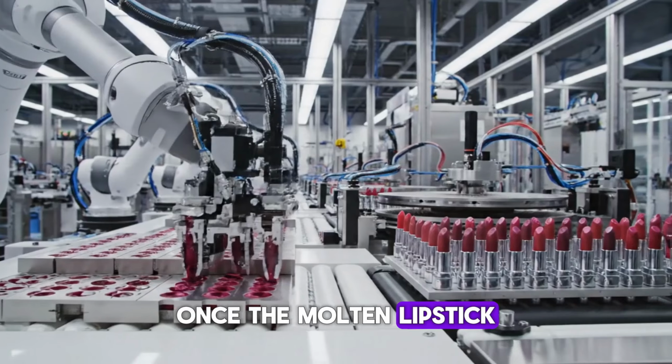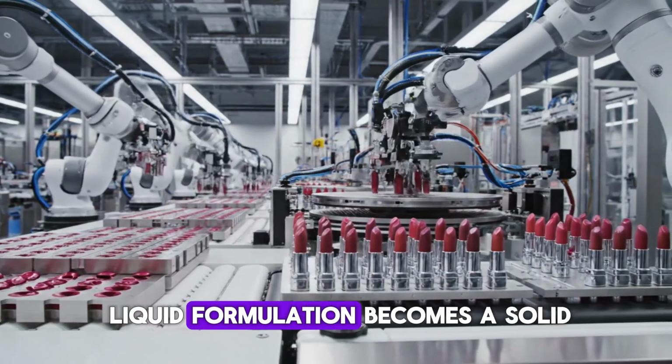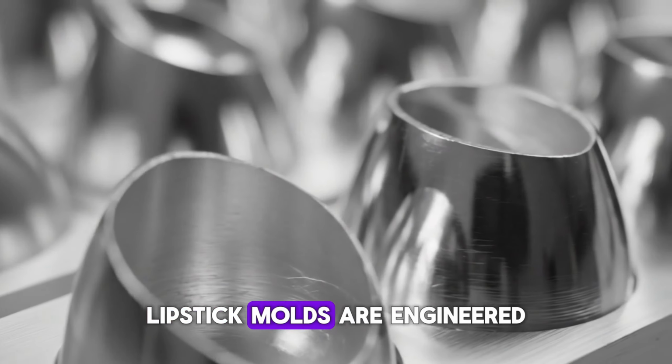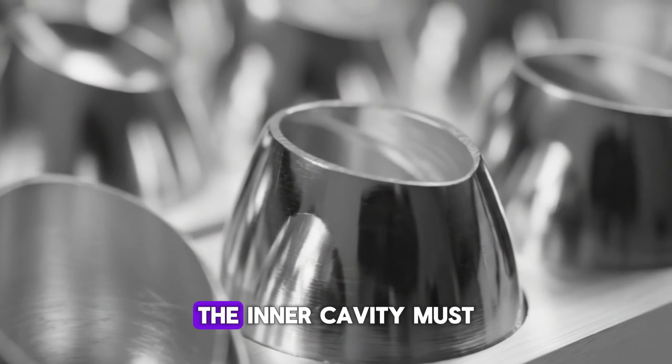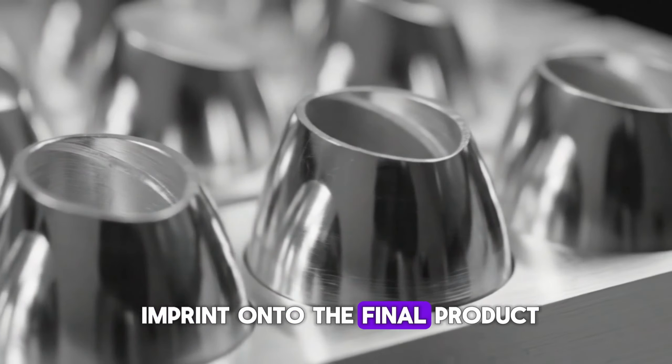Once the molten lipstick is blended, it arrives here, the molding line. This is where the liquid formulation becomes a solid product. Lipstick molds are engineered from highly polished metal. The inner cavity must be perfectly smooth. Any microscopic scratch would imprint onto the final product.